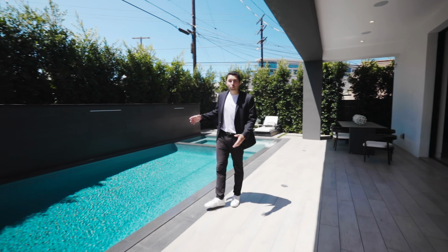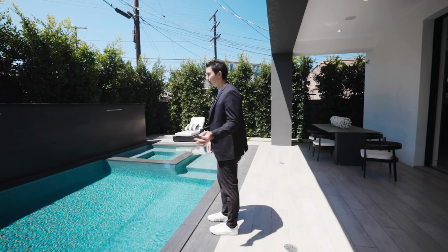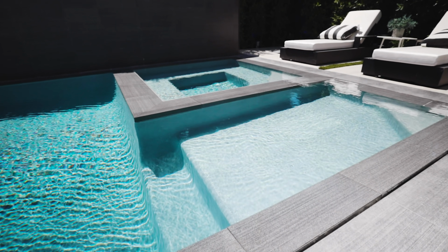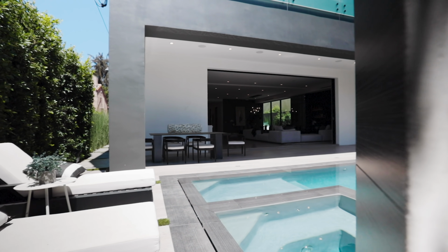There are also 3 water features along the walls of the pool that we don't have on currently, but it leads us to this zero-edge spa. We've got some lounge seating next to it to soak in some sun, and then some outdoor dining space.